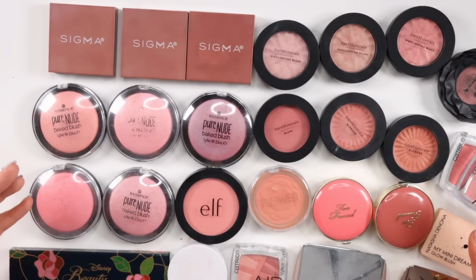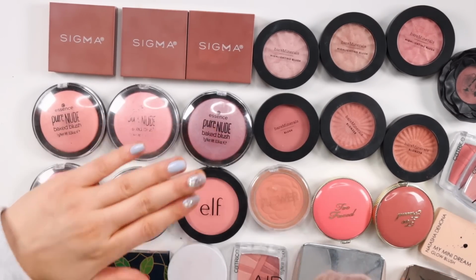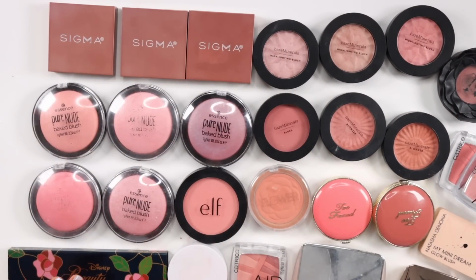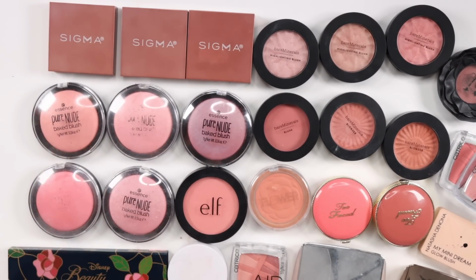And I know I said this in my declutter video, but I do really want to try more brands of blushes because as you can see, I have Essence right here. I got Bare Minerals, Too Faced, Sigma. There's not a lot of variety in the brands. So I kind of feel like I'd rather have more variety in the brands than a full collection of just one range of blushes. You know what I mean?